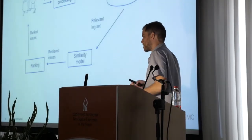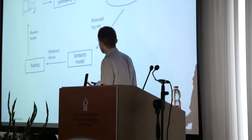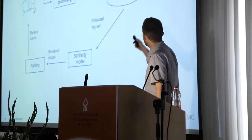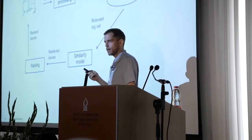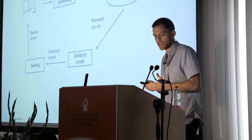Now, having that in mind, the rest of the architecture remains the same, if we want to develop a system like the one that I presented. We have the vector representation and the similarity measure. The only thing that is different is how we process the logs. So this was our main challenge in this first stage.